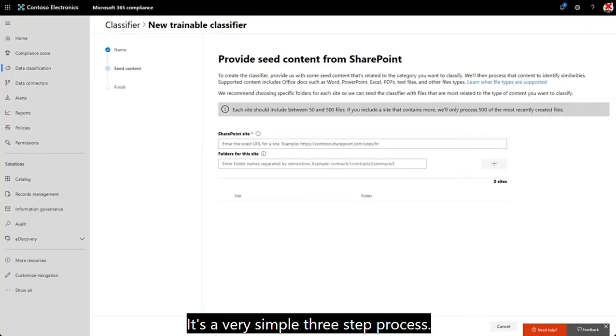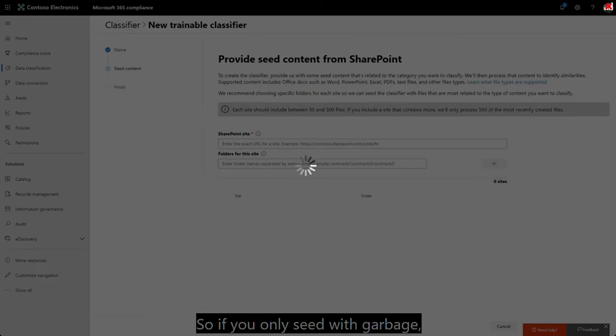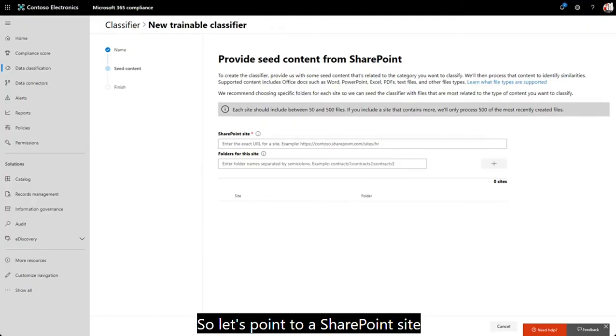It's a very simple 3-step process. I'm giving it a name and I'm giving it a seed. Seed is typically the content you're going to view as positive or negative status, telling the system what a contract is and what is not a contract. And please remember, garbage in is garbage out. So if you only seed with garbage, then that's the model that will come out. So let's point to a SharePoint site that has this seed content, and we'll look for a suitable one now.